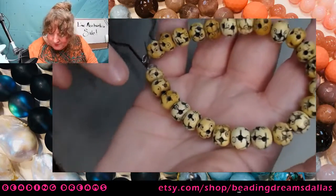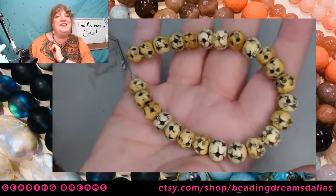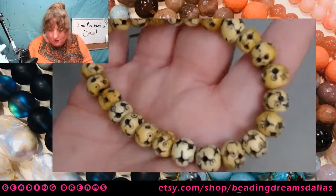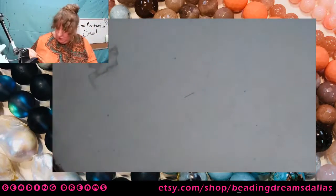Anyway, these are little tea-dyed bone with little dots and holes carved in them. One strand of those remaining for $10.